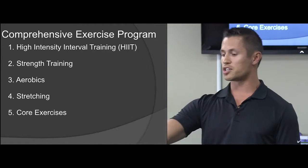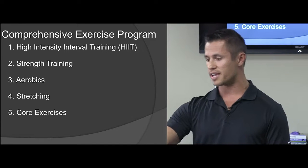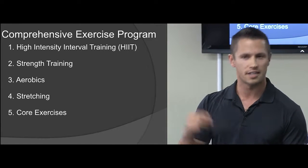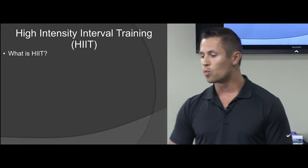And today we're actually going to talk about the top 2. We can't talk about every single one, but we're going to go over strength training and high intensity interval training. For simplicity, I just call it HIIT training. Just makes it easy. So HIIT training, easy. So what is HIIT training?